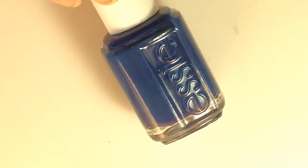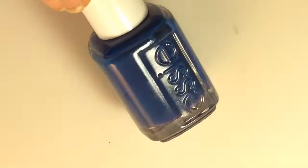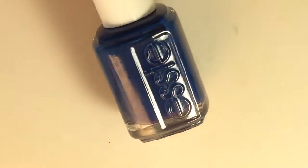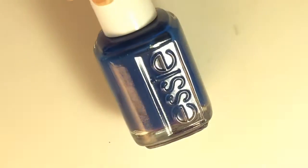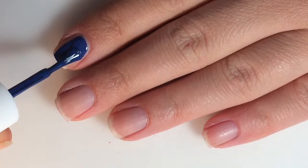This is Essie's All the Wave. It is a blue cream, but I feel like there is just a teeny tiny hint of purple in it. But it is a blue cream. Here is one coat.